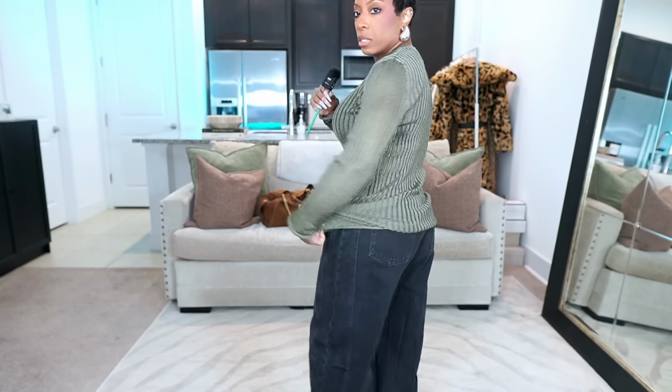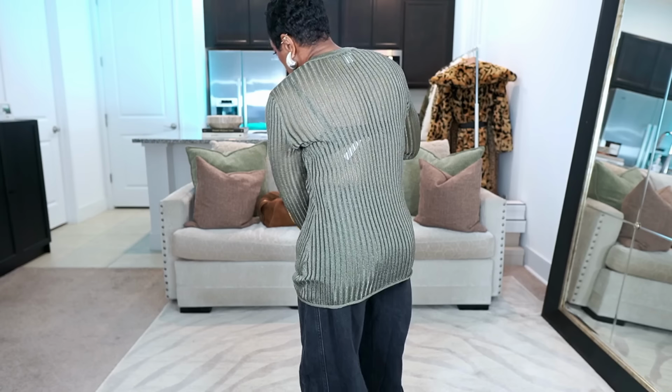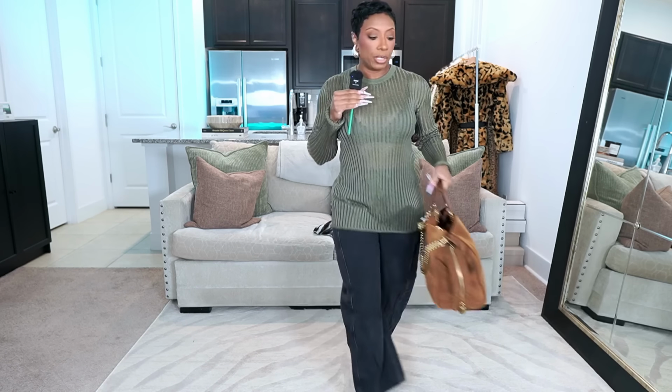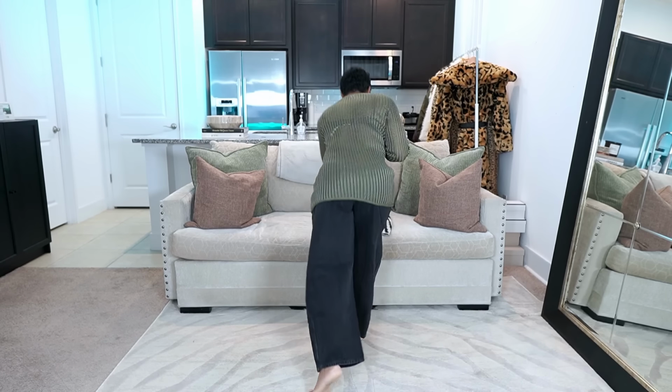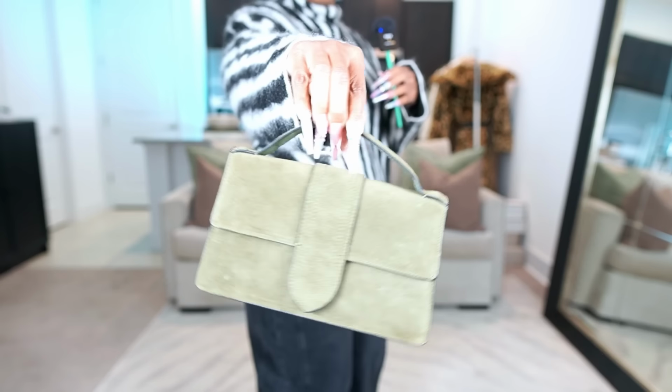So I just put them on with this ribbed top. I have this top in 3 colors, like yellow, mauve, this green color. It's sheer. Really cute. But what I think we would do for winter, we would move this because this doesn't go with this outfit. And I would do this. Okay, y'all. So for me, y'all know I love my little wannabe Jacquemus bag.